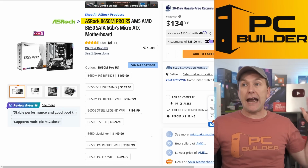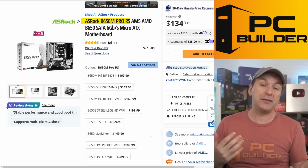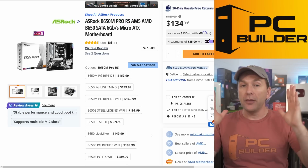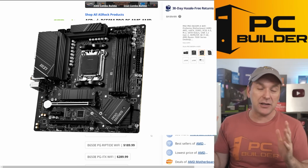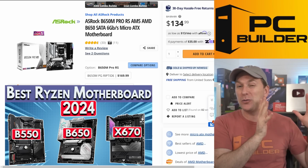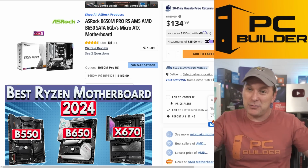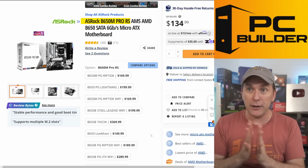For the motherboard, I went with the ASRock B650M Pro RS. There's also a Wi-Fi version of this for like $15 more if you want to go that direction. The motherboard I had been recommending, the MSI B650M-A Pro Wi-Fi, unfortunately went up in price after we released our Best Ryzen Motherboard 2024 video, because that was my number 1 pick. This was my number 2 pick. Still an insanely valuable motherboard.